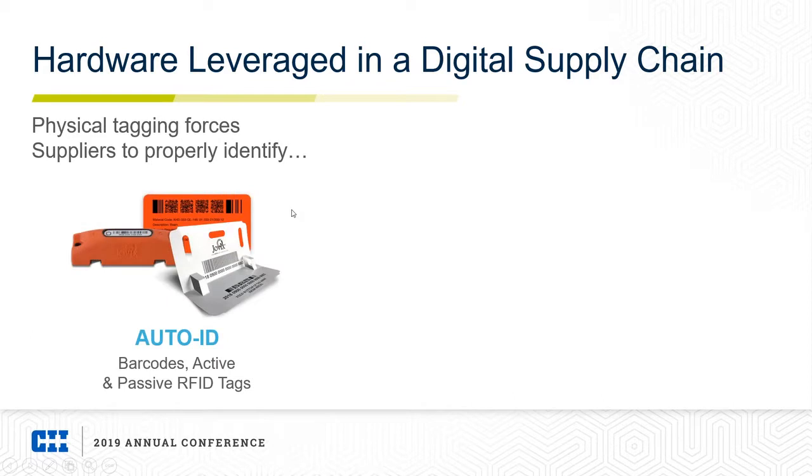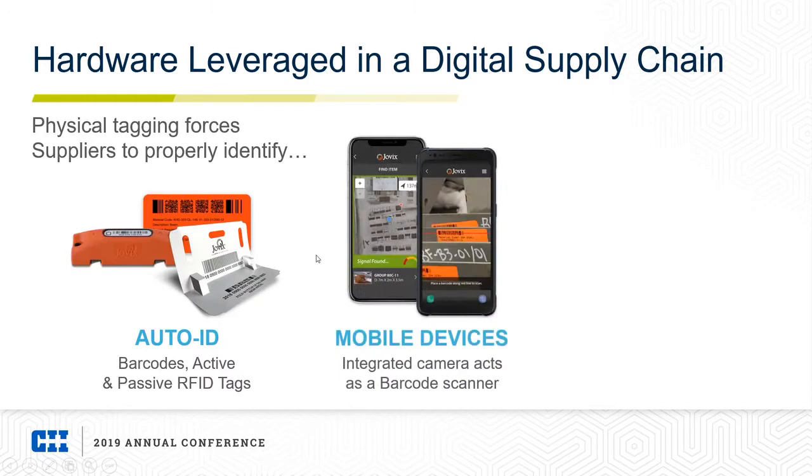As it relates to physical tagging, some of the types of auto ID that we leverage are barcodes, active tags, passive RFID tags, as well as some other types of tagging strategies. So this is a barcode, this is an active RFID, and this is a passive. As of lately, we've seen a big boom with the passive RFID tags, just due to the low cost of entry for passive RFID, as well as some of the advantages of being able to tag more assets due to the low cost of entry.